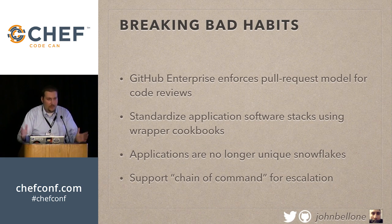So divergence of configurations, or drift. Wrapper cookbooks will take care of that. We'll allow them to fine-tune some of the knobs. Applications can no longer be treated as snowflakes. Sorry, you're not unique. But we need to investigate the issues as an application team using our representatives, our support network, prior to dropping a ticket into operations or infrastructure, because that just stops our process. That stops it. It's unplanned work.